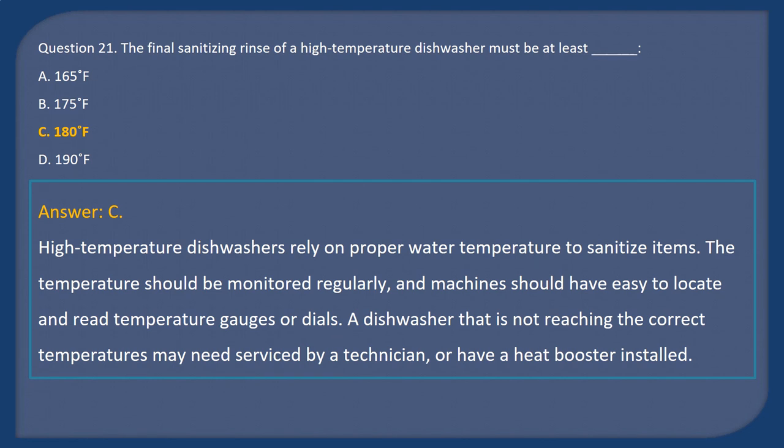Answer C. High-temperature dishwashers rely on proper water temperature to sanitize items. The temperature should be monitored regularly, and machines should have easy-to-locate and read temperature gauges or dials. A dishwasher that is not reaching the correct temperatures may need to be serviced by a technician or have a heat booster installed.